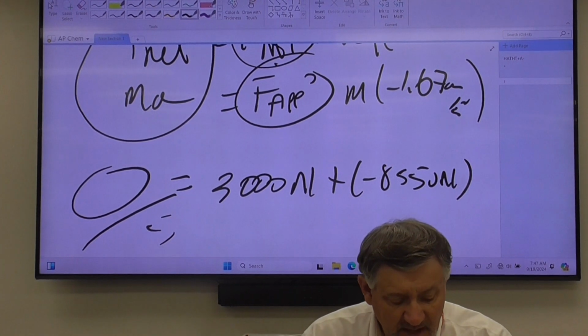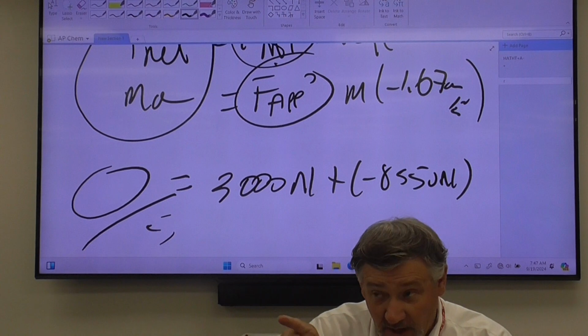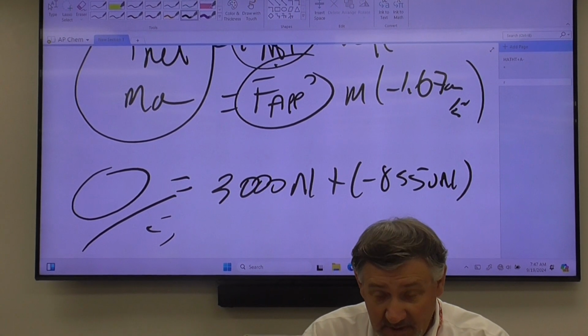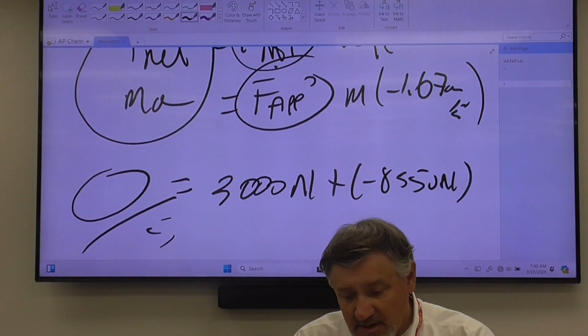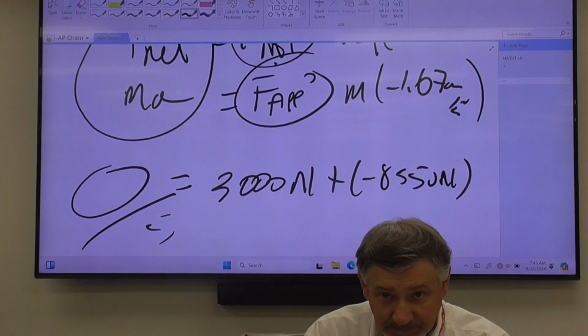Okay, on that velocity time graph, make sure I can clearly see when it's speeding up, when it's slowing down, when there's a positive net force acting on the system, and when there's a negative net force acting on the system. Okay?